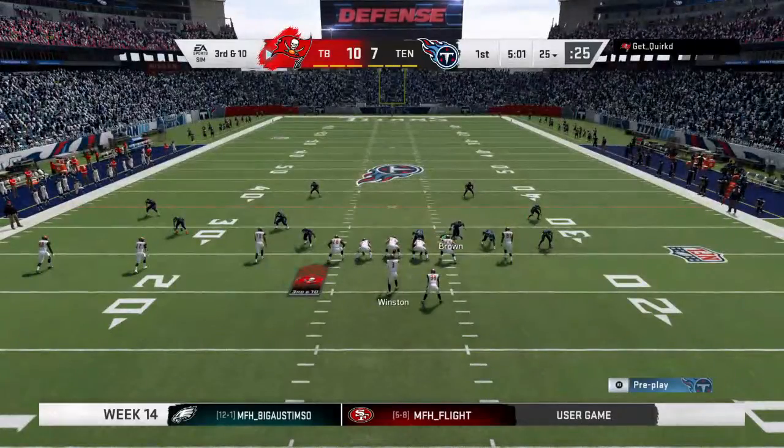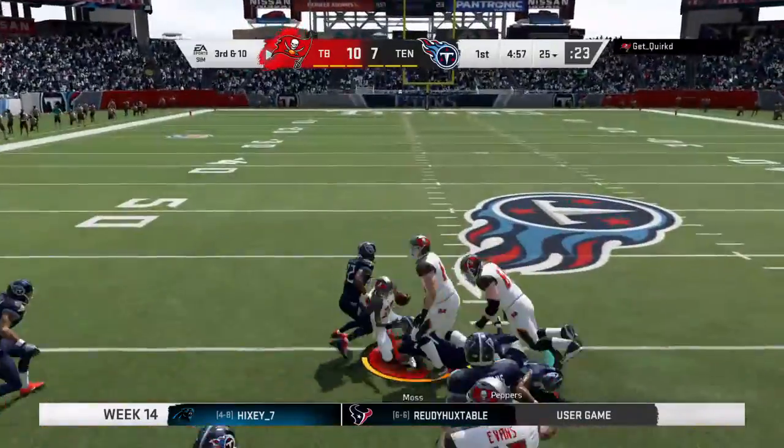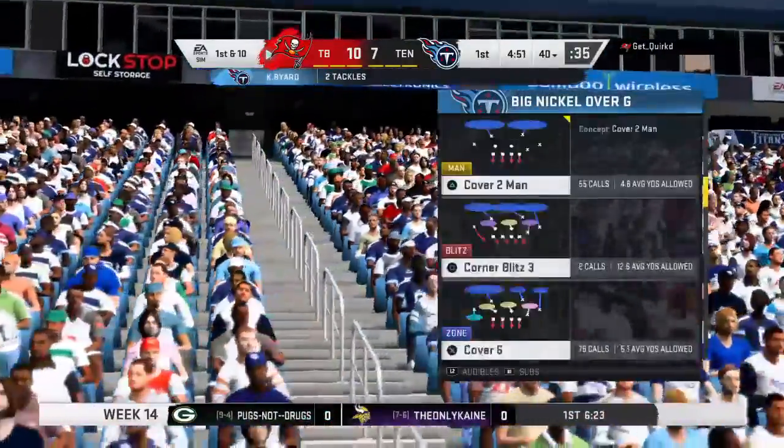They were lucky to get away with that one where it just fell incomplete. But they're going to count on him to uncover latent routes and make some difficult catches. And down he goes, but he takes it up to the 40. 15 yards as Tampa Bay picks up the first.